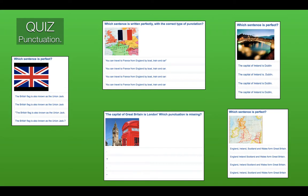And last of all, which sentence is perfect? In other words, has the correct punctuation. So did you look closely at this? Did you look closely? It's number 1. England, Ireland, Scotland and Wales form Great Britain. Full stop. That's definitely a very tough one.